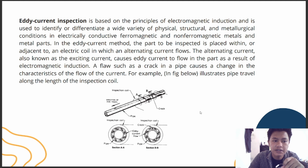The alternating current, also known as exciting current, causes eddy current to flow in the part as a result of electromagnetic induction. A flaw such as a crack in a pipe causes a change in the characteristics of the flow of the current. For example, the figure below illustrates a pipe traveling along the length of the inspection coil.